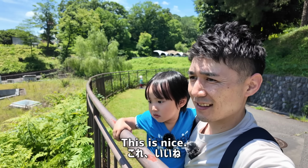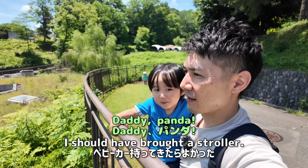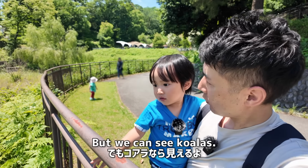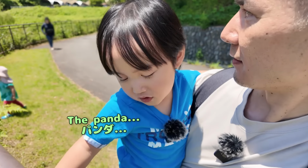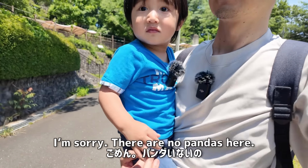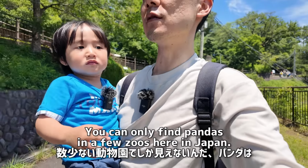This is nice. I should have brought a stroller. The panda? Oh, there are no pandas here. I'm sorry. But we can see koalas. You can only find pandas in a few zoos here in Japan.